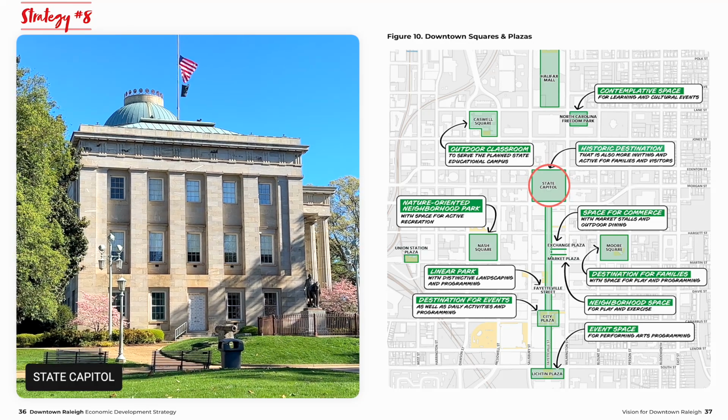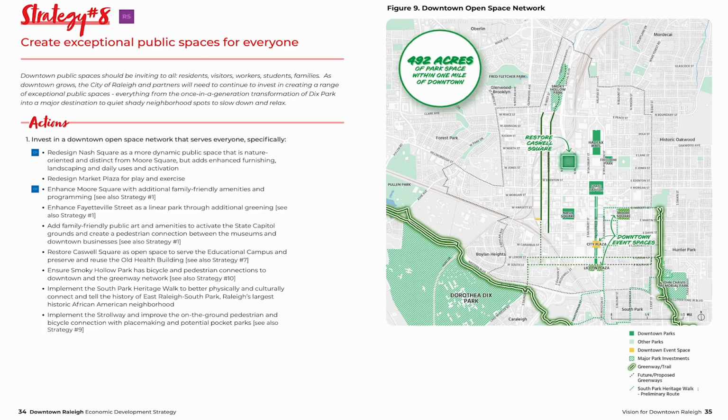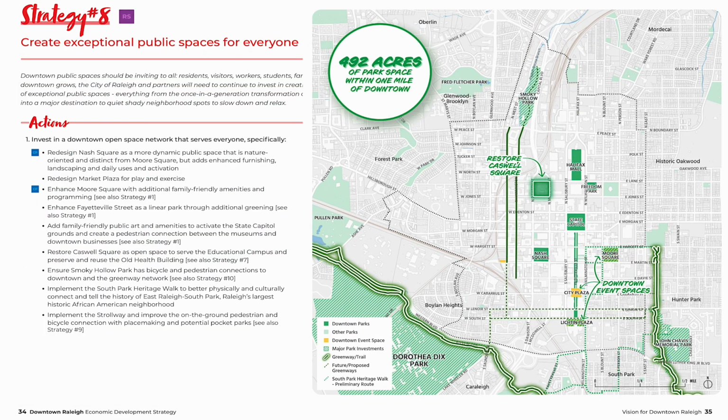Fayetteville Street will be enhanced with more greenery and green space to enjoy, as well as rethinking the state capitol grounds to drive more family-friendly traffic, as well as various greenway enhancements that you'll see on the graphic in the dashed green lines, such as ensuring a strong connection to the future Smoky Hollow Park, and establishing the South Park Heritage Walk on the southern end of downtown through Raleigh's largest historic African-American neighborhood.